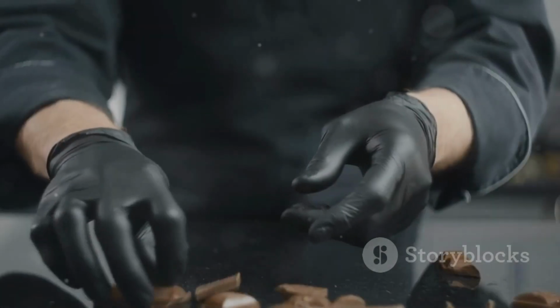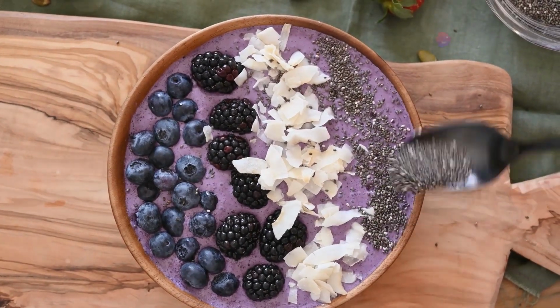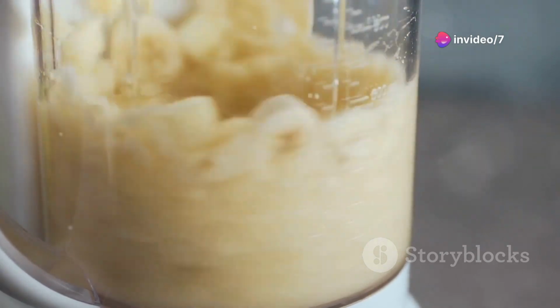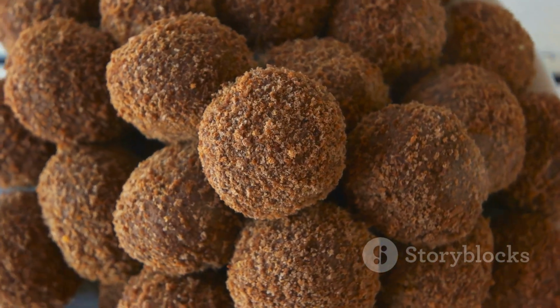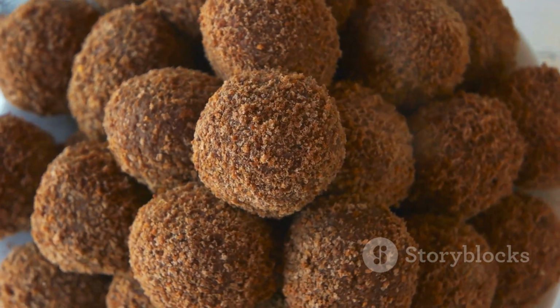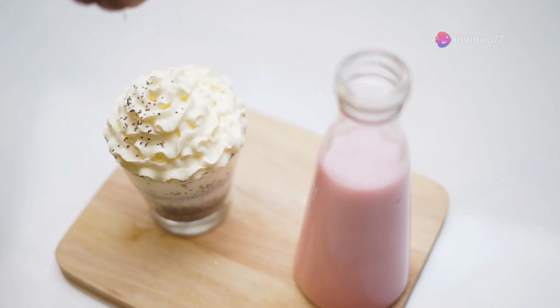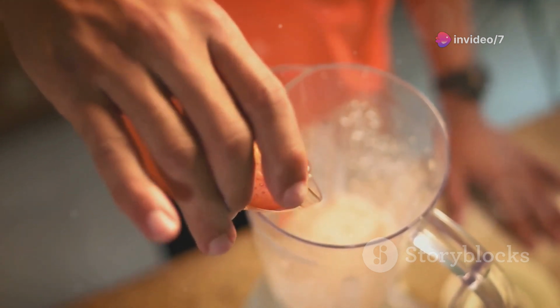Jamie's secret tips, elevating your smoothie game. Want to make your smoothie extra special? Here are my secret tips. Freeze your bananas. This is non-negotiable for that perfect creamy texture. Don't be afraid of the salt. It really does make the chocolate flavor pop. Get creative with toppings, whipped cream, chocolate shavings, chopped nuts. Go wild. Make it a meal by adding a scoop of protein powder or a handful of oats for a more filling smoothie.